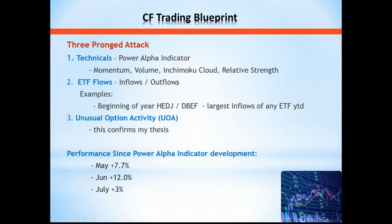The second part of my three-pronged attack is ETF fund flows. I look for ETF inflows and outflows as clues to what institutions are doing.